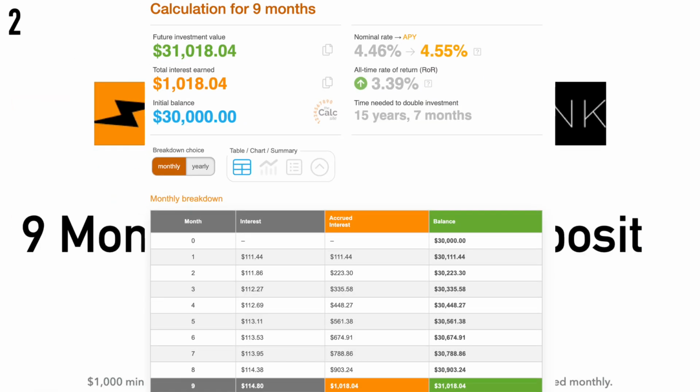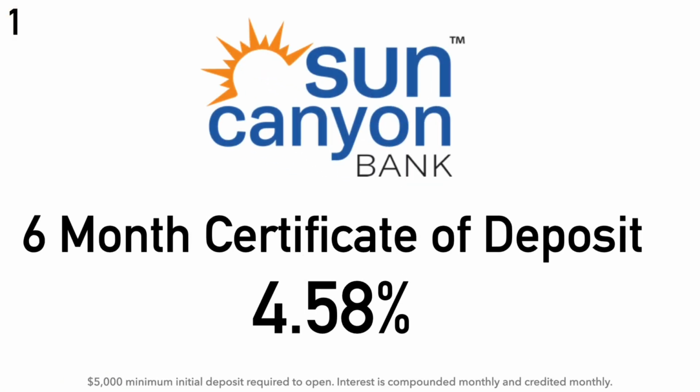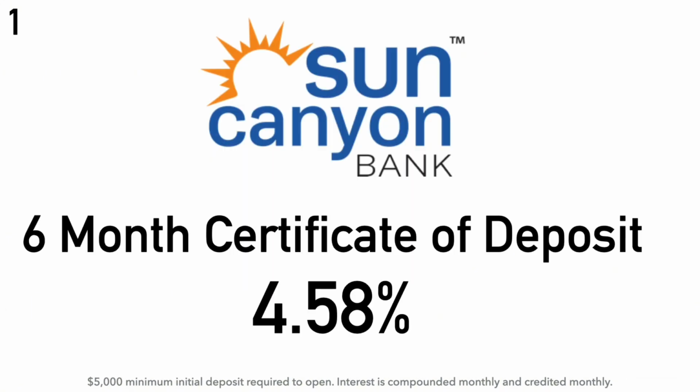Calculation example for this one, if you had $30,000 in this Brilliant Bank 9-month CD at 4.55% APY with the interest compounding monthly, after 9 months, you would earn about $1,018.04 worth of interest. And at number 1, we have the Sun Canyon Bank 6-month CD account at 4.58% APY. There's a $5,000 minimum deposit required to open this account. And with this account, the interest is compounded monthly and credited monthly.